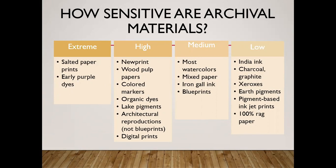The items that I called extreme really should not be exhibited. And I would use caution even in letting researchers access these materials. Not that they can't be viewed, but having them exposed even for a day could cause significant damage. And so you want to be as cautious as possible for every single use on those.